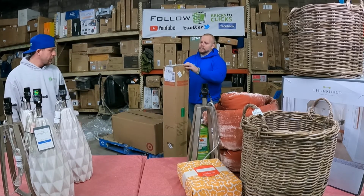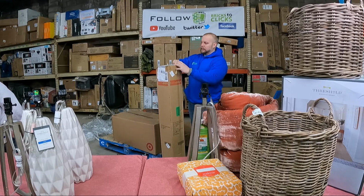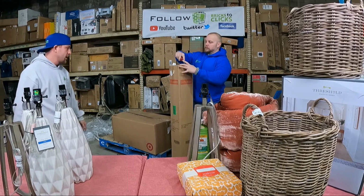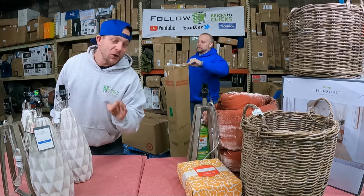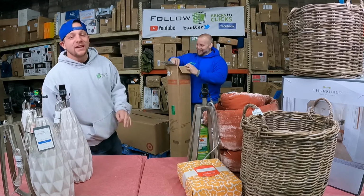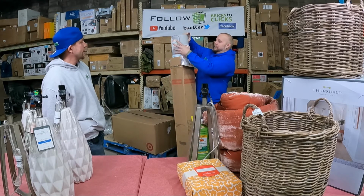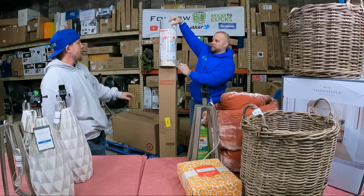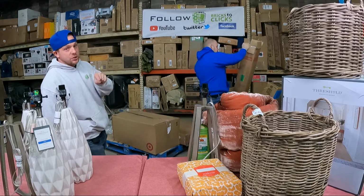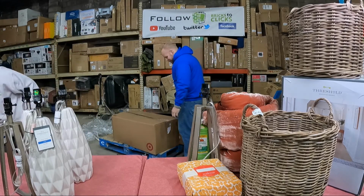Skip Hop, that's gonna be for a kid, for sure. It is a Cloud Mini Dot play mat, and we'll ship this all day. You wanna see what it looks like? Sure. It is a $100 play mat. Skip Hop is a good brand when it comes to baby and kids. So, very nice piece. If you guys ever see Skip Hop on pallets, snatch it up, because you will do very well with that merchandise.